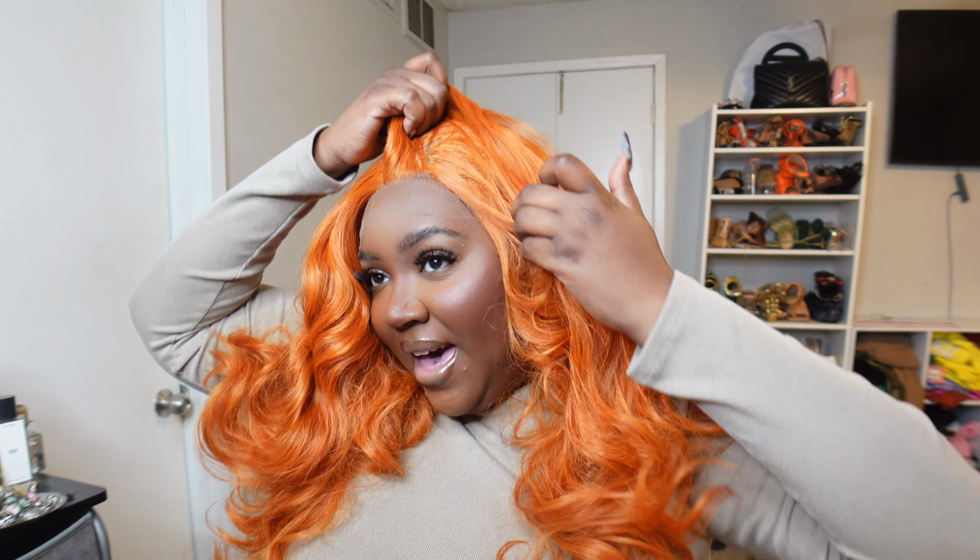Look how it's already ready to go. This is a ginger wig. Like I said, you have a T-part on the wig. I probably will wear it to the side. Oh my gosh. Yes.